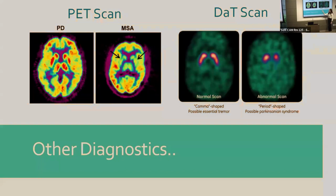And then sometimes, I don't often order PET scans actually, but there are different changes in glucose metabolism in the brain with different degenerative diseases. So if you're really struggling, you might need to order a PET scan, or in the future, I'm hoping that we have very specific disease modifying therapy and we're trying to confirm a diagnosis, maybe this is something we'll use more. But for example, you're looking here from a normal, this is a Parkinson's scan versus MSA, you're seeing hypometabolism here in the putamen, it's kind of a more cool looking color as opposed to the bright red.